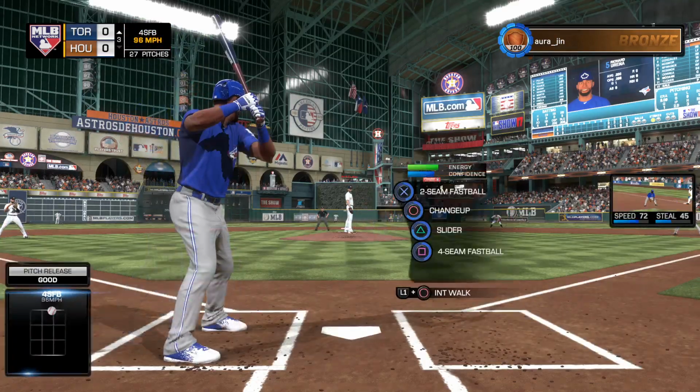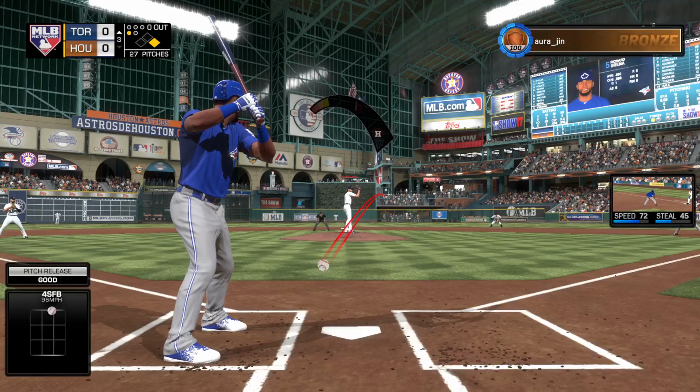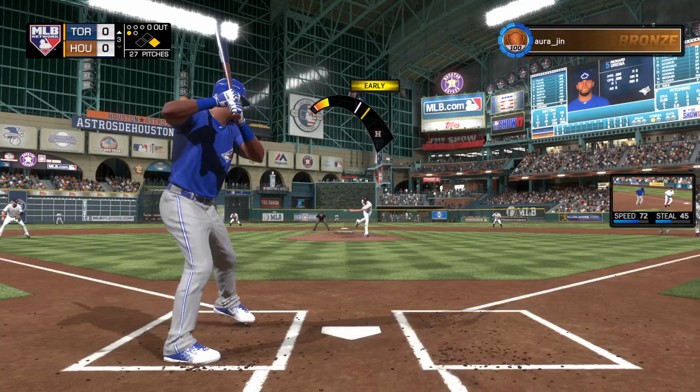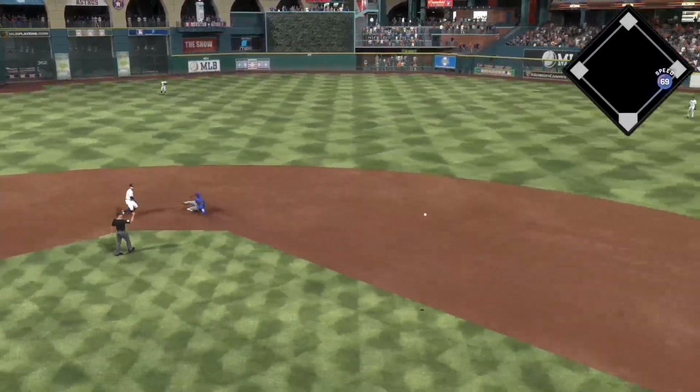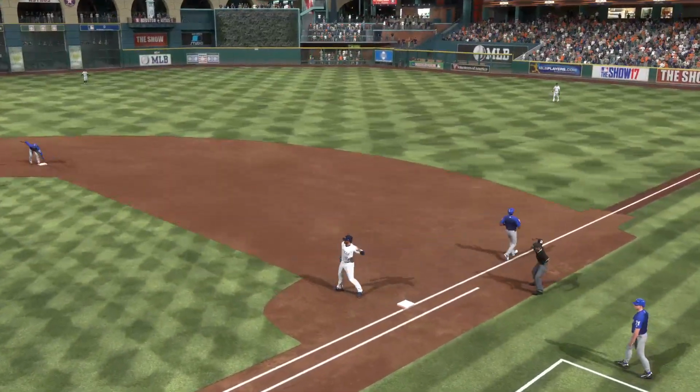And a high strike to begin the at-bat. It's 0-1. Oh, that's for sure going to be a pitch he wants back. You're not going to get many balls right in the wheelhouse from a top-level arm like this. Over to Hosmer, and it's a double play.